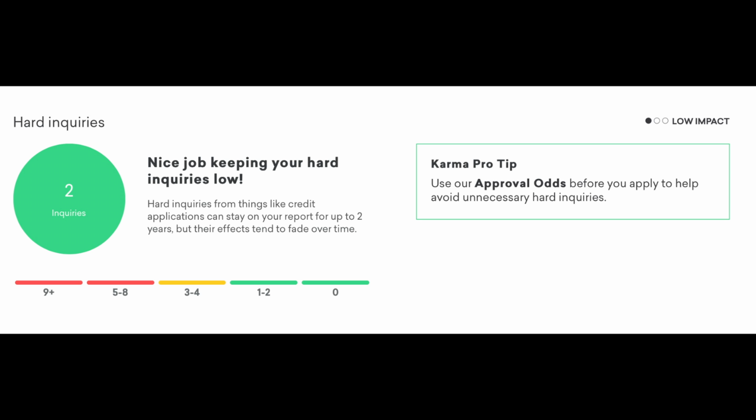A hard inquiry is when a mortgage company, a credit card lender, somebody checks your credit to see if you can get a loan. The more hard inquiries you have, the worse effect it's going to have on your credit score. So obviously you see 9 hard inquiries is the worst, 5 to 8 is bad, 3 to 4 is fair, 1 to 2 is good, and 0 is the best. Now, unlike derogatory marks, hard inquiries lessen their impact on your credit the longer it's been, and after 2 years, their effects are completely gone, which is great.